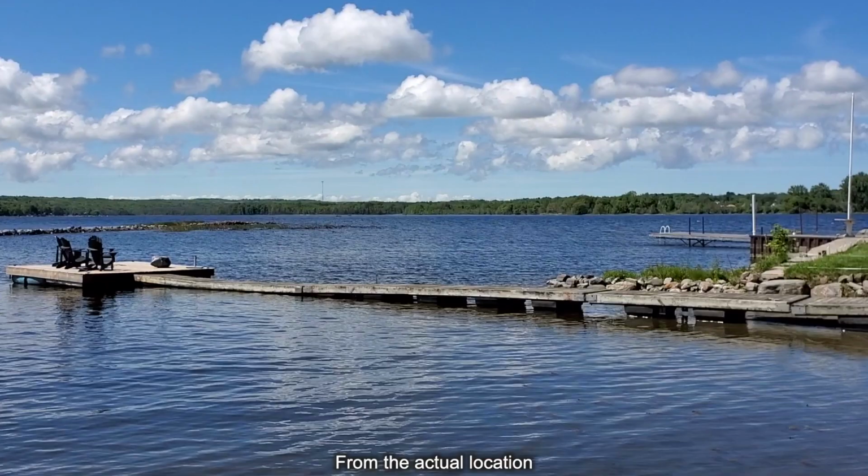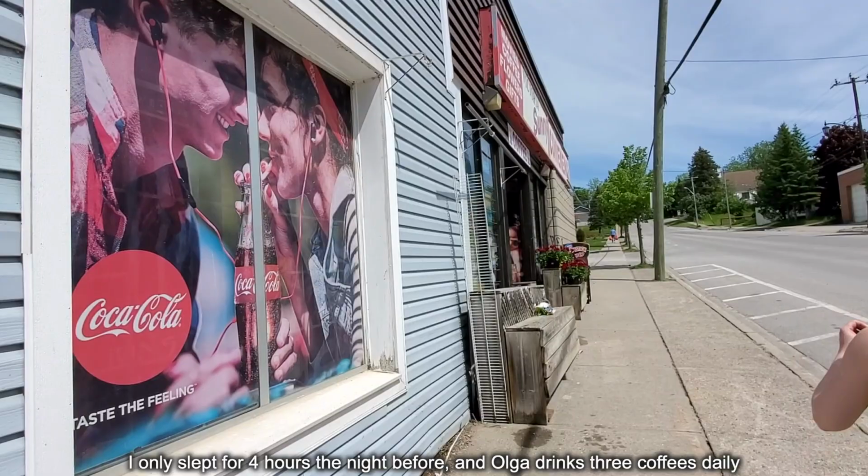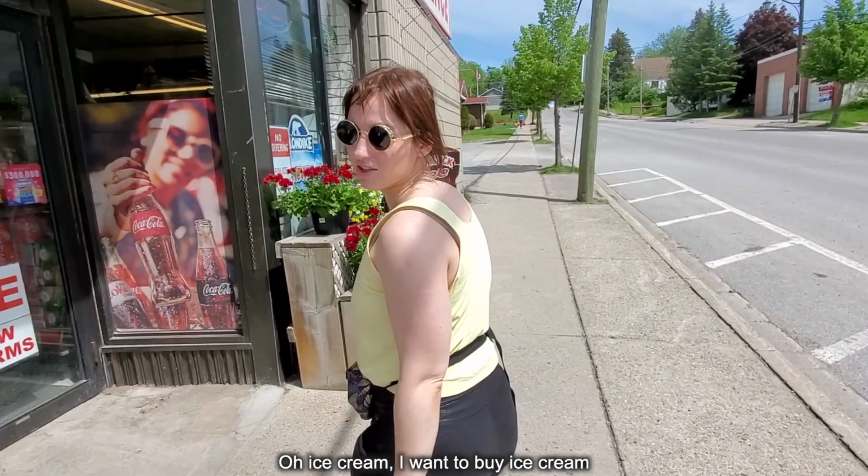We then took a little break. I only slept for 4 hours the night before. And Olga drinks 3 coffees daily. So we went and got our second coffee of the day. Oh, ice cream.